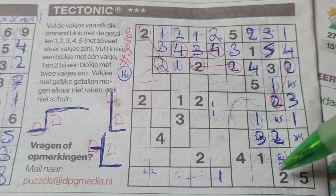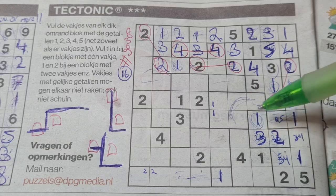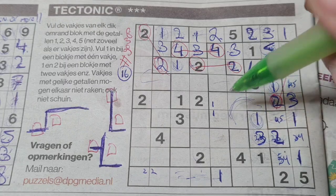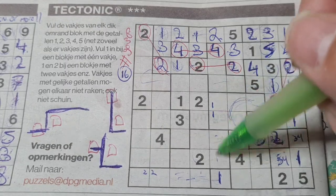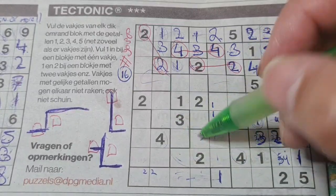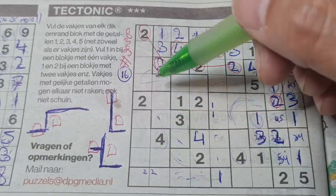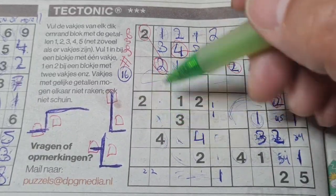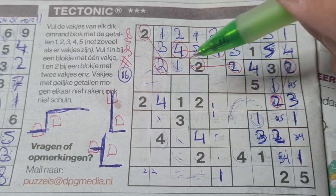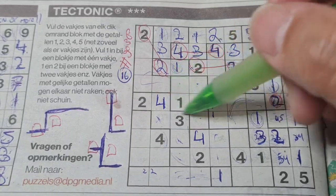Alright. Let me see. Well, these 2 boxes can be 4. That box can be a 4. So 1 box left for the 4 in this area, supposed to be here. These 2 boxes surround the 4 can be 4. So 1 box left for the 4 in this W area shape, supposed to be there. This box can be 4. That box can be 4. So 1 box left for the 4 in this area.